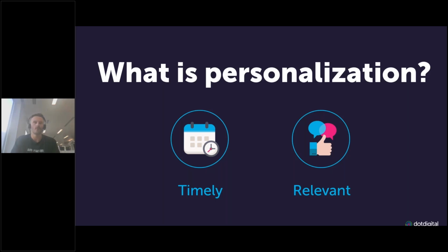Customers are leaving more and more breadcrumbs when it comes to their data. A good personalized experience uses these breadcrumbs to cut through a cluttered inbox or social field and help you stand out from the crowd.